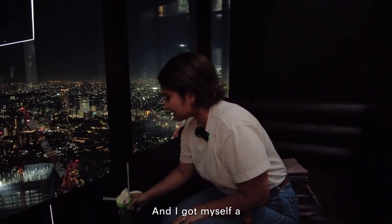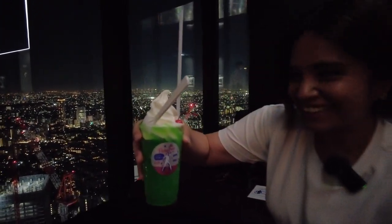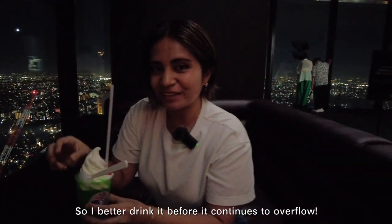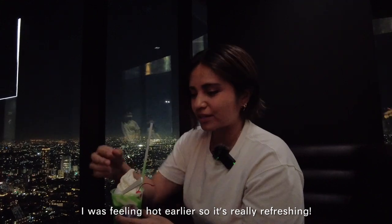And I got myself a melon slushie. It's overflowing. So I better drink it before it continues to overflow. Itadakimasu. Super good. I was feeling hot earlier, so it's really refreshing.